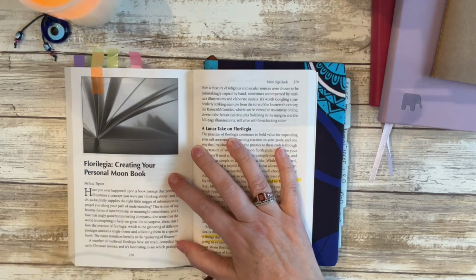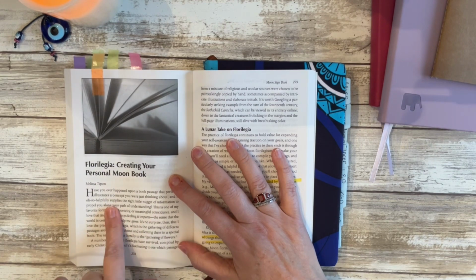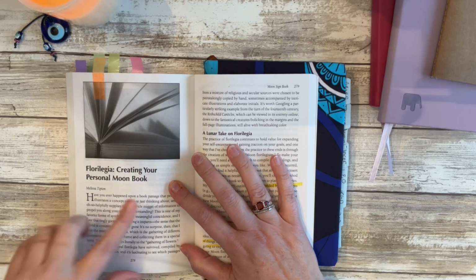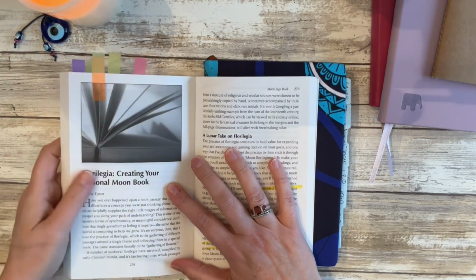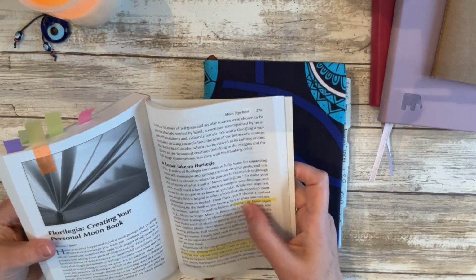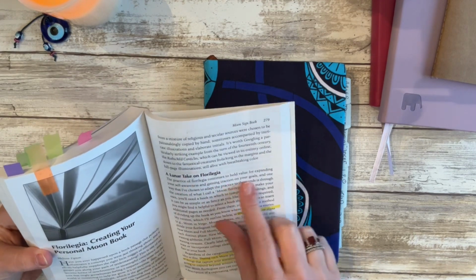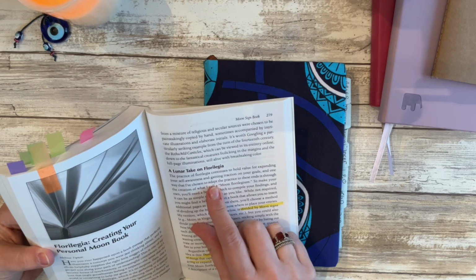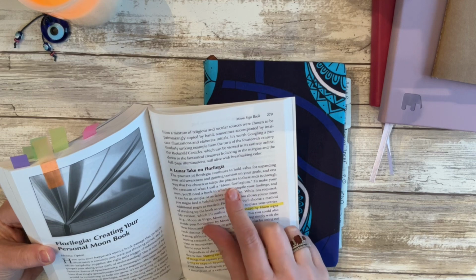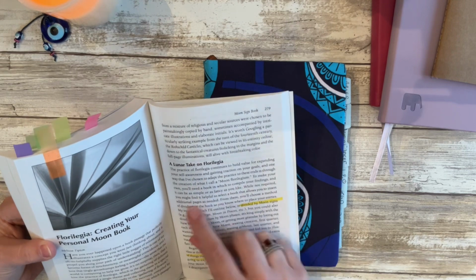I get their emails, and I had got one that had a little excerpt from this, I don't know how to say it. I'll just butcher it and sound stupid if I keep trying to pronounce it. Anyway, where they talk about the practice, self-awareness and gaining traction on your goals, and the way I've chosen to adapt the practice to these ends is through the creation of what I call a moon florilegium. To make it you'll need, and then she tells you how to make it.